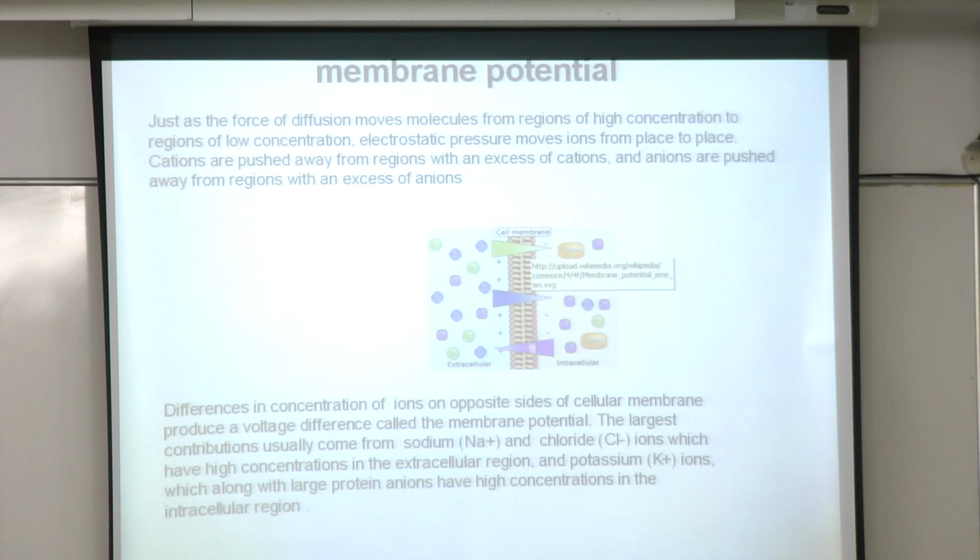Here we can see the lipid membrane. The lipid membrane is not charged, and that's why it does not get dissolved in water, and it creates a barrier between the intracellular part and the extracellular part. Differences in the concentration of ions on opposite sides of the cellular membrane provide a voltage difference called the membrane potential. Okay, this is actually the membrane potential.